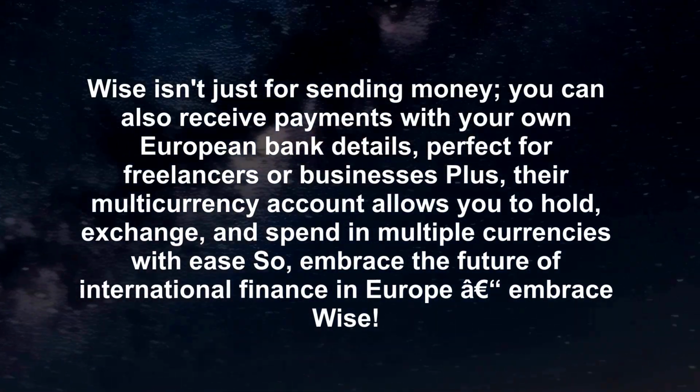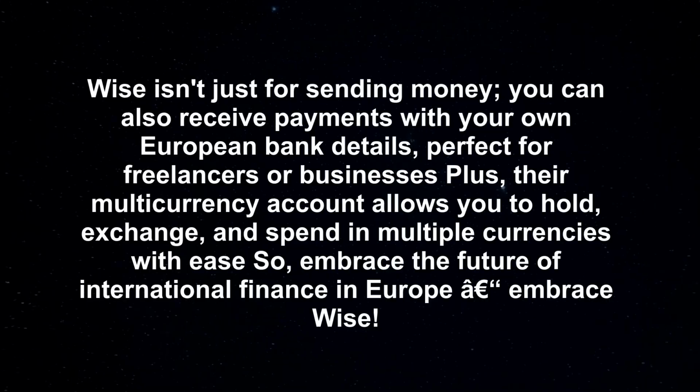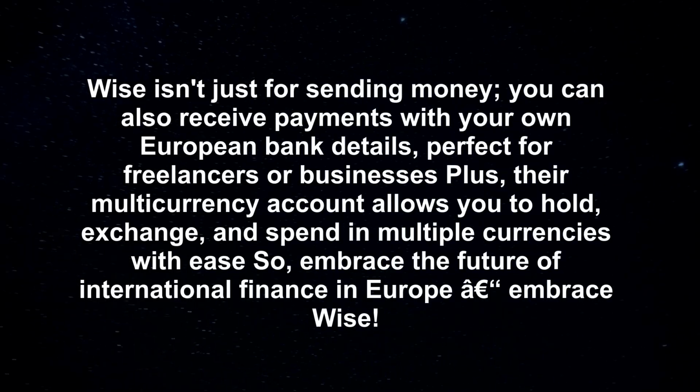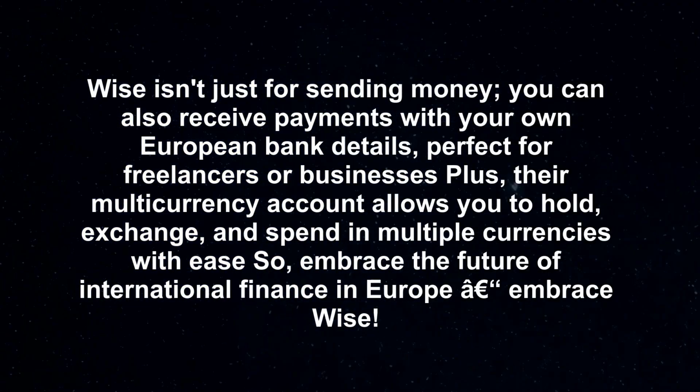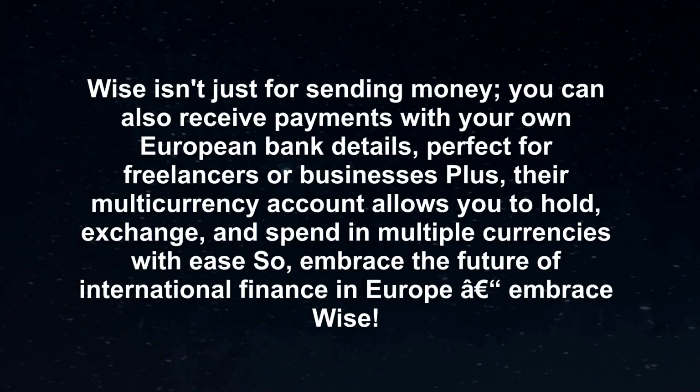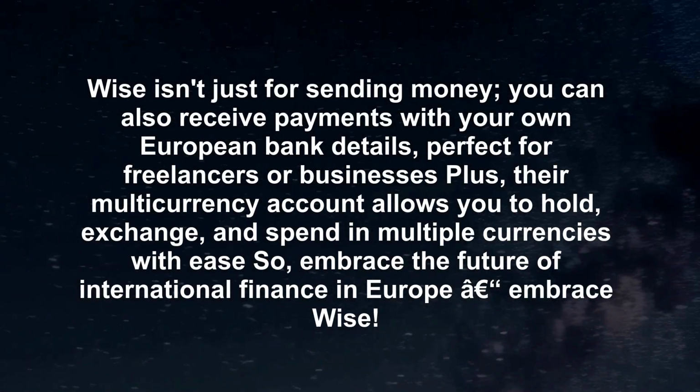Wise isn't just for sending money. You can also receive payments with your own European bank details, perfect for freelancers or businesses. Plus, their multi-currency account allows you to hold, exchange, and spend in multiple currencies with ease.